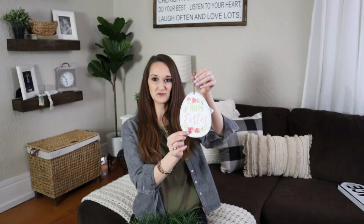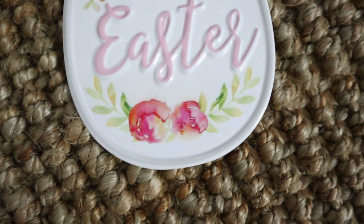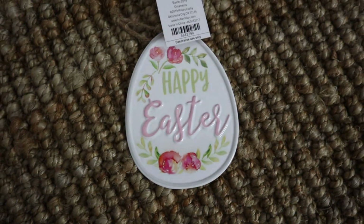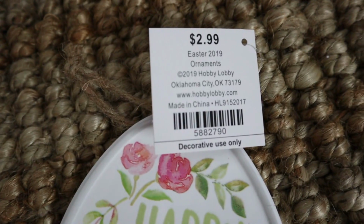This was just too adorable. It's a little metal sign with a jute hanger on the top. It says "Happy Easter" with some flowers, and it was only $2.99 and 40% off, so a really good deal. I think this would be so cute tucked into a tiered tray design.